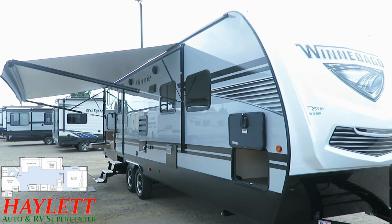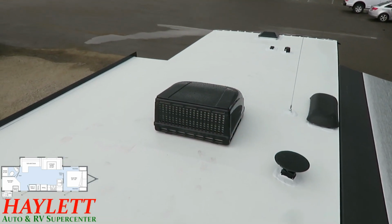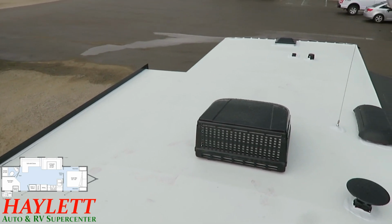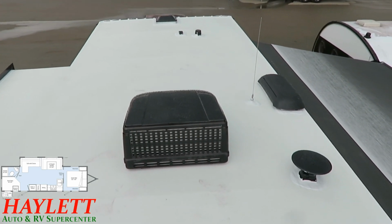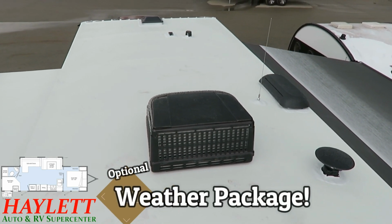And yet, there's still more goodness to be found up on the roof of this Winnie. First of all, it's fully walkable. Not all lightweights can say the same. Secondly, it's all white, which in conjunction with the weather package will do a heck of a job of keeping you very comfortable in the summertime.